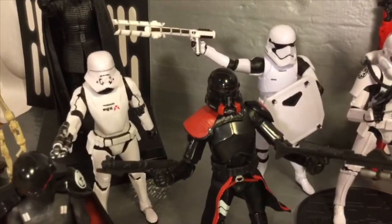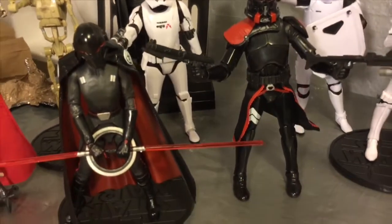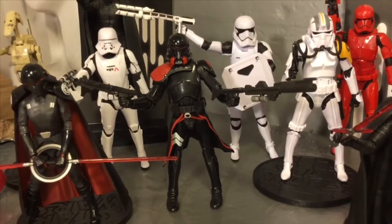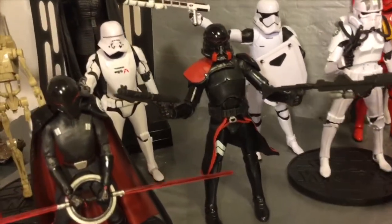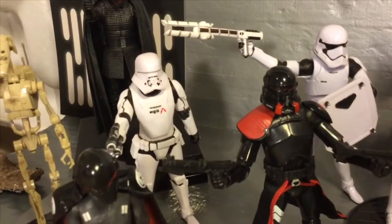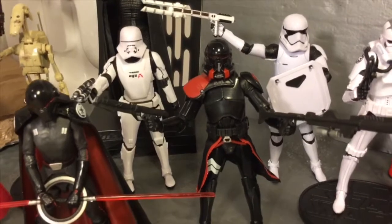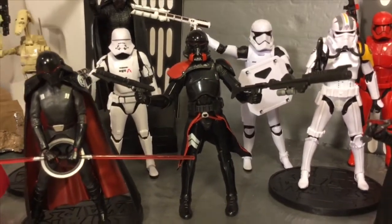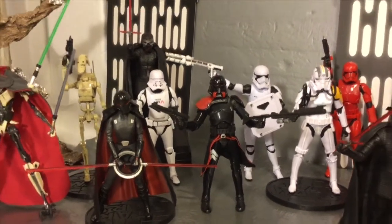Love the leathery style pauldron there. The soft good skirt. Very posable figure. Comes with two weapons. Love the black and red scheme. The design of the helmet. Awesome, awesome looking trooper. And that's why I went with that as my number 9 figure in the Black Series line for 2019, guys. Really, really cool looking figure.